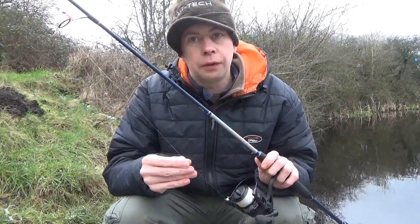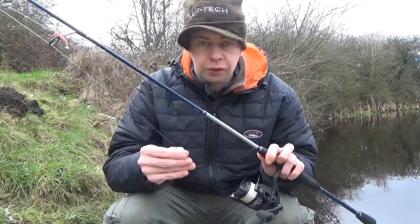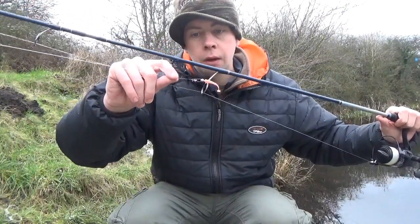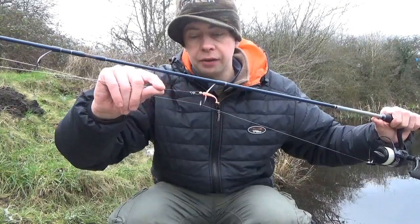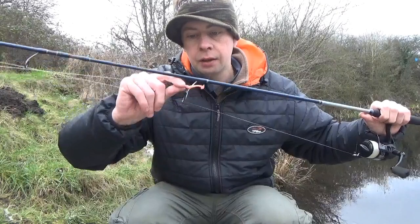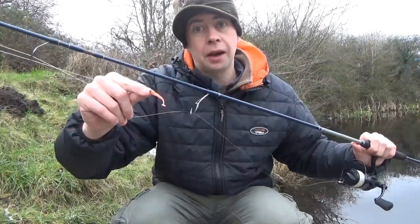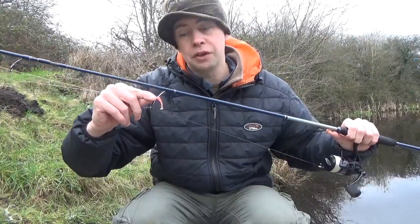Now the reason I'm using fluorocarbon is because braid is actually banned on this lake, so I'm using 8 pound fluorocarbon, and I'm using that straight through to a little clip. That clip's just tied straight direct to the fluorocarbon. There are no pike in here, so I don't need to use a trace. And then I've just got a little 2 gram jig head with my little lure on there, as you can see. And that's the basic tackle I'm using today, and that'll do me for most of my fishing really.